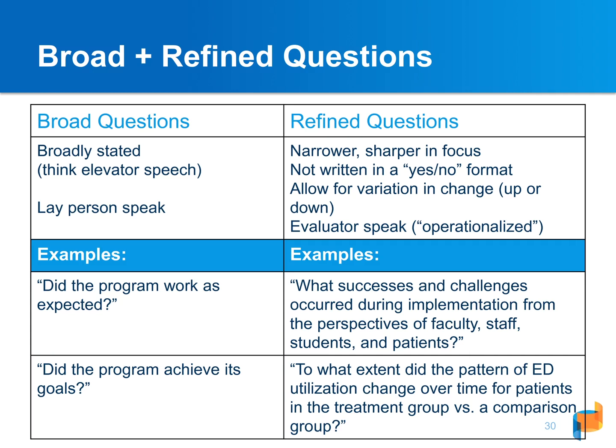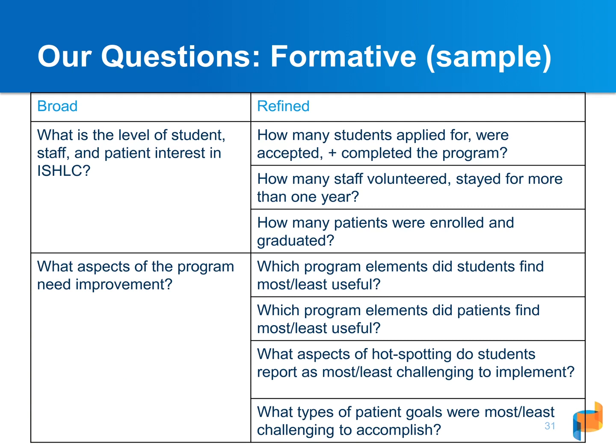Here are some examples of some of our formative questions that we developed for the Student Hotspotting program. For one of our broad questions, we wanted to know, what is the level of student, staff, and patient interest in student hotspotting? To refine this question, we broke it down into 3 more specific questions. First, how many students applied, were accepted, and participated? Second, how many staff volunteered for the program and then stayed on as advisors for more than 1 year? And third, how many patients were enrolled and then graduated from the program?